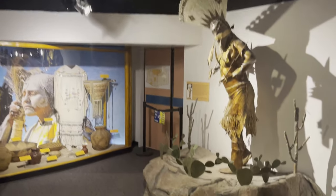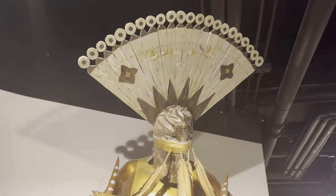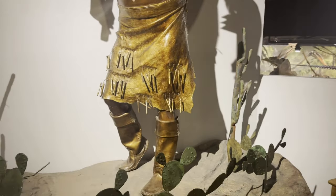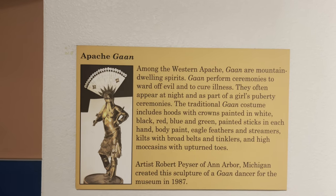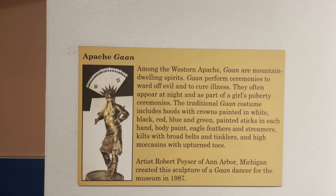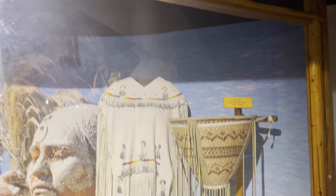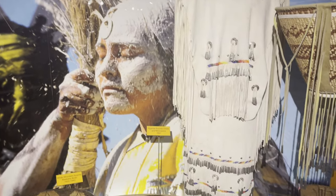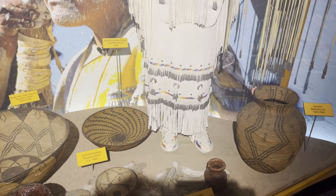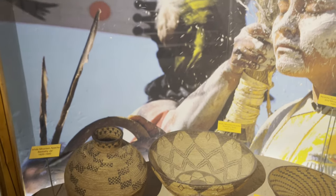Southwest cultures. Where I was brought up. Wow, check that out. Wow. Among the Western Apache. All leather, including the sandals. Wow. Pretty amazing.